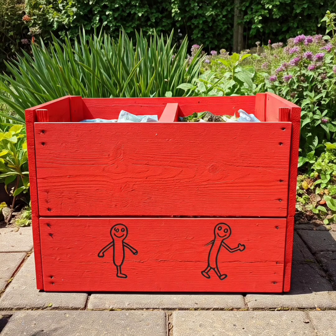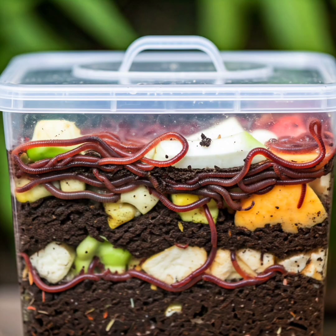Ah, the bedding. That's the worm's home sweet home. You want something nice and cozy for them. Shredded newspaper works well, cardboard too, or coconut coir, if you're feeling fancy. Coconut coir. Yeah, okay, I've heard of that. So we've got our bin, our bedding. Now for the stars of the show, right? The worms. You got it.